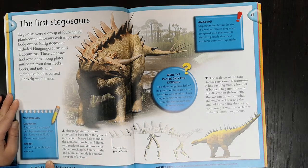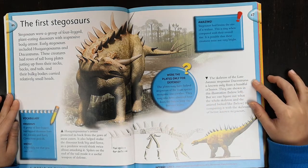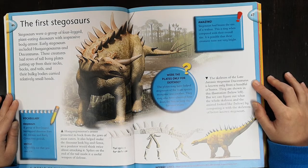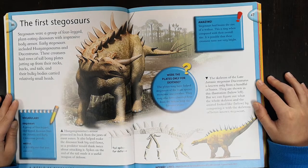Vocabulary. Stegosaurs is a group of four-legged bird-hipped dinosaurs from the Jurassic and early Cretaceous periods. Walnut is a wrinkly nut that you can eat.